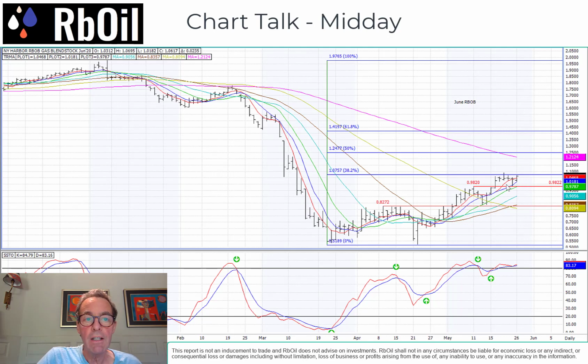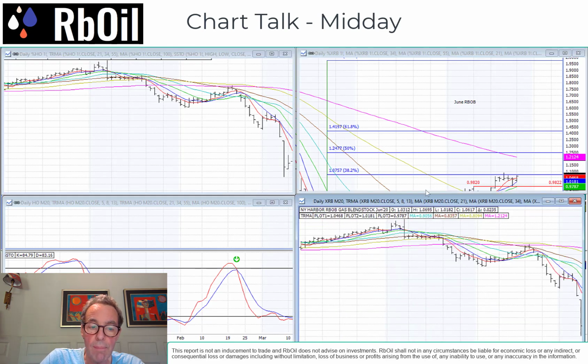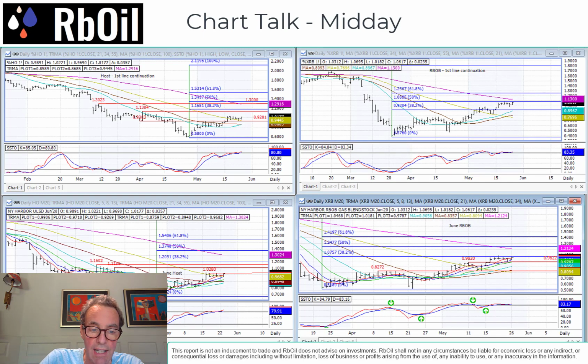And RBOB is printing 106.17. It's tested its 8-day at 101.81 and held there with a low at 101.82. So this 8-day is very important. It stays over the key correction point at 105.59. That must hold, or it's likely to slide to the 5-day at 104.68 and potentially back down to the 8-day at 101.81. But whilst it stays above the 5 and 8, it's in good shape and has a target to 107.57, which is not quite hit yet. So it's all a matter of the 5 and 8-day moving averages today.